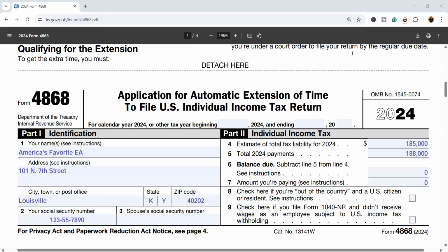Hey, family, do you need more time to file your individual 1040 for the 2024 tax year? If so, you're in the right place because I'm going to go over Form 4868, the application for automatic extension of time to file a U.S.